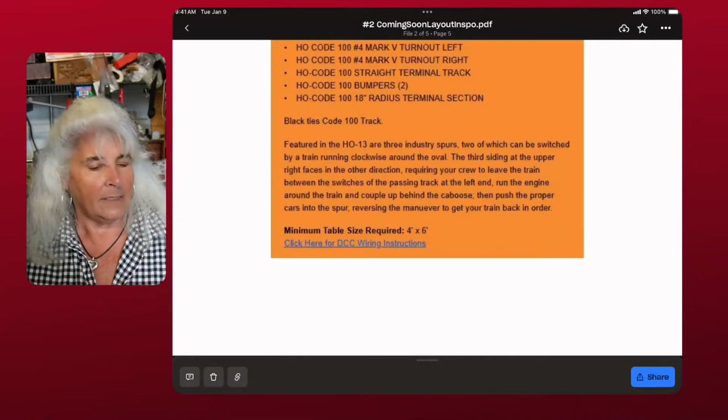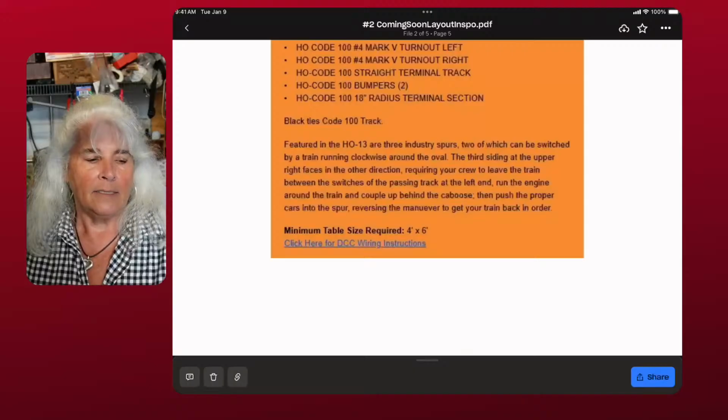Let's see. Next up, I've long promised you I would take you on a tour of our HO store so you can kind of see what the story is. I have been working on the layout. Next week, I'm dedicating myself to it. I swear it taunts me every time I walk by it, Massimo. It says you need to dedicate time to this.